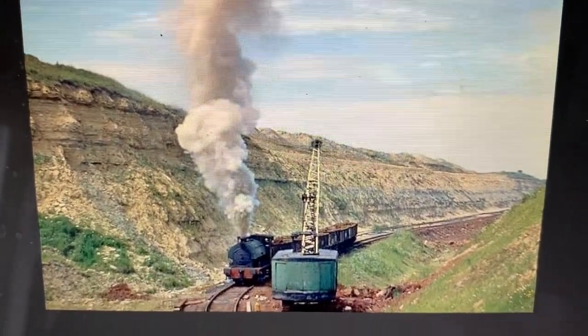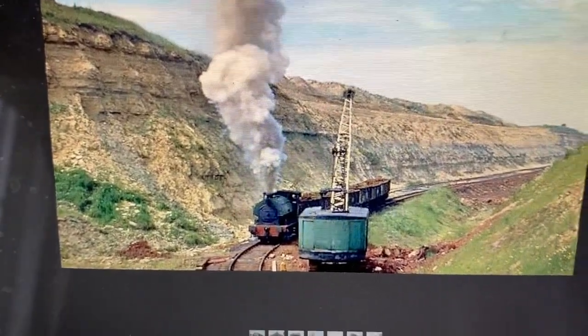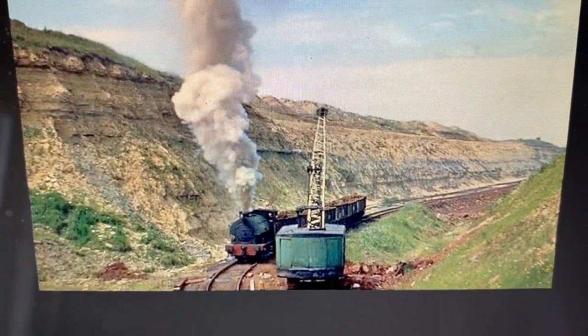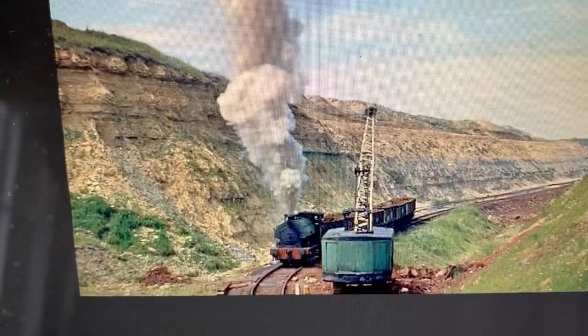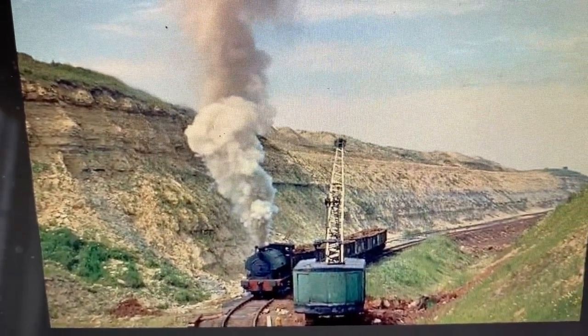And this is a photo of one of the faces being worked by a steam shovel there. And obviously, all these lines have long since disappeared, but you can see it's actually running on a bed of ironstone. They'd slowly work back, digging up that, but there's a heck of a lot of overburden to get through before they got down to the limestone, which just made all of this pretty uneconomic.